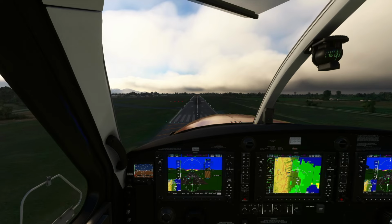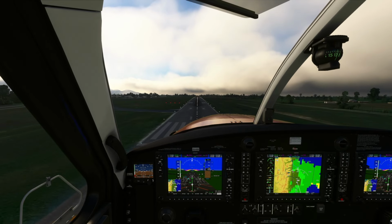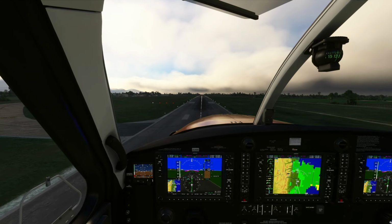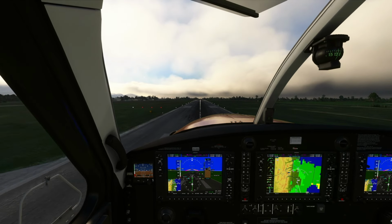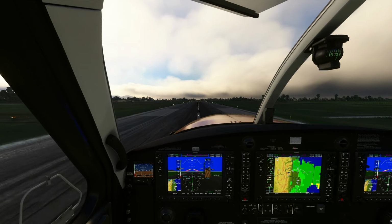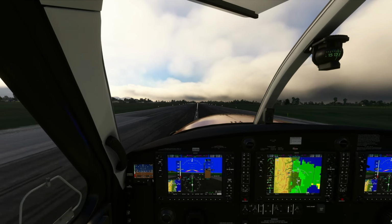It's so slow landing the Kodiak on these big runways, when you're used to coming in to these tiny little dirt strips and everything feels like it's happening so quickly. Yeah, it just feels like we have so much time. It's a massive runway in front of us.